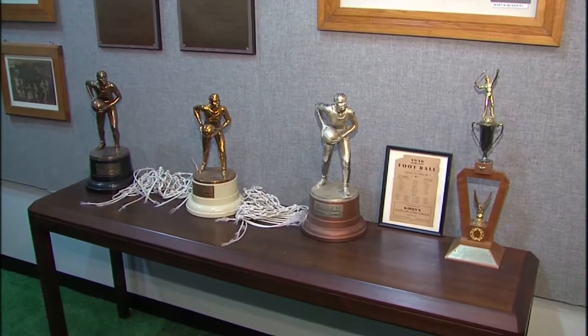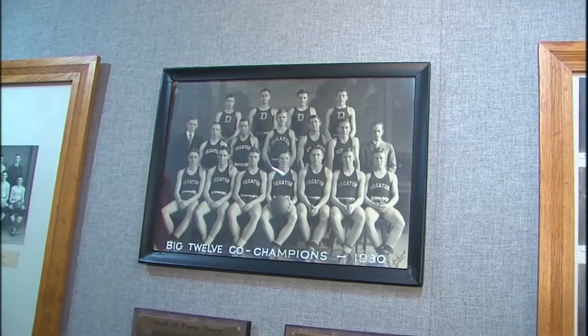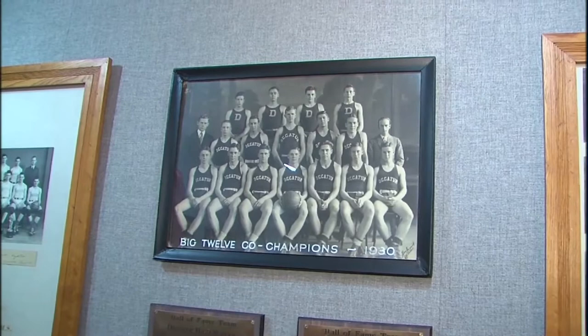Sometime in the 50s or 60s, they split up into a number of high schools. In the early to mid-50s, I think. I couldn't tell you the exact year off the top of my head right now. So we're looking at the co-champs from 1930, and that would have been the conference team.